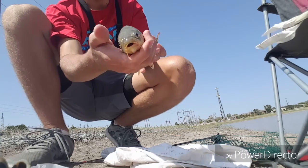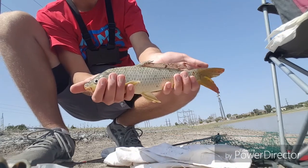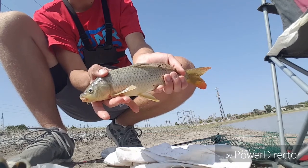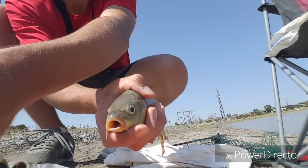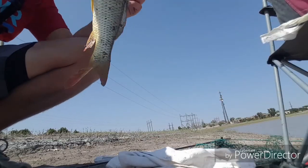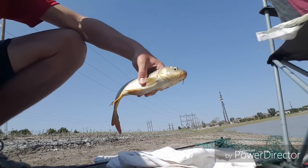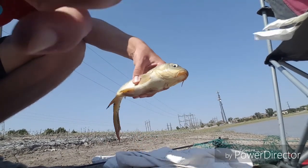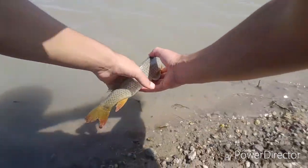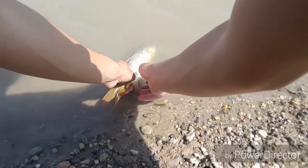Might just scale him. I mean, they weren't as big as the fish we were catching yesterday, but it might have been about average of what we caught yesterday. Only difference is there's no loud generator, so we're gonna get scaling him real fast. He's actually 3/4 of a pound, so not a bad fish. That would have been a bigger one yesterday. So, all right, let's go put him back. There we go.